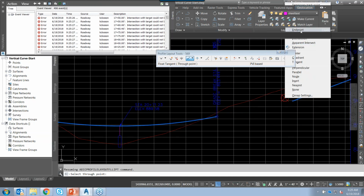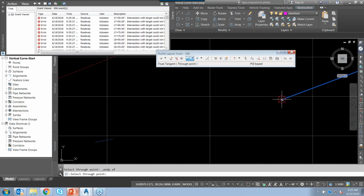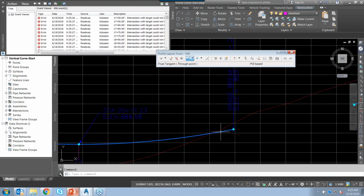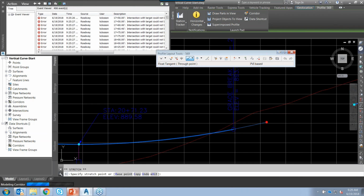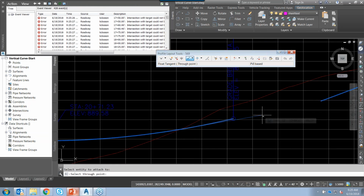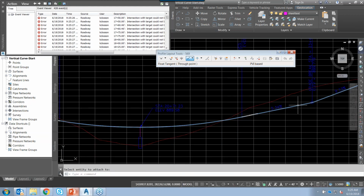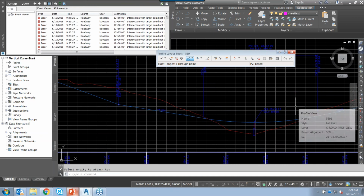And I'm just going to do another endpoint on this one. Oops, that may not play out. Maybe I moved that. We'll see. Oh, I know why, because I shifted it. I'll just bring this up. That should do it. And that's exactly what I was just talking about. There we go. Now, as you know, that just puts in a PVI in both of those locations, and now it's just business as usual.